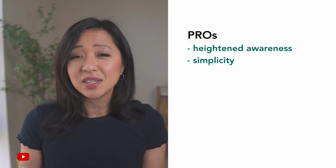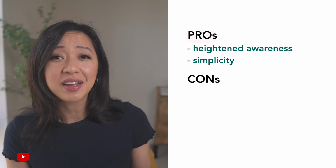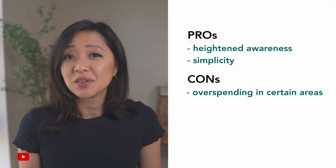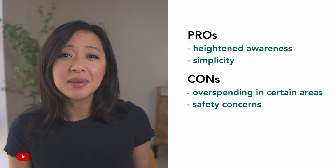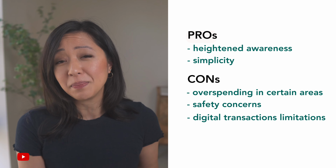This approach offers heightened awareness and simplicity due to the tangible nature that it doesn't require detailed category allocation. However, it has potential downsides, such as the risk of overspending in certain areas, safety concerns related to carrying cash, and limitations on transactions that can't be paid in cash.